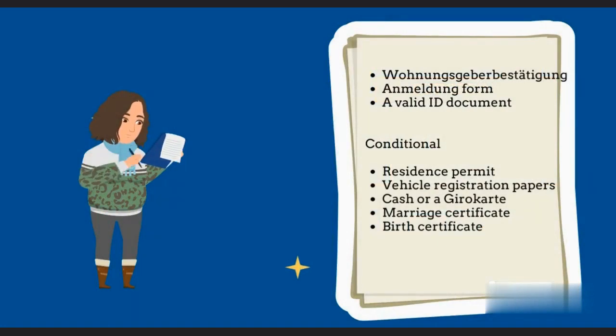First of all, a confirmation from your landlord, then the Anmeldung form, then a valid ID, that is a passport, and some conditional documents. If your spouse is also there, you have to bring your marriage certificate. If your kid is there, a birth certificate. If you have a vehicle, the vehicle registration papers. Then the residence permit, if you are moving to another apartment and need to change the old address in the residence permit. And also cash.